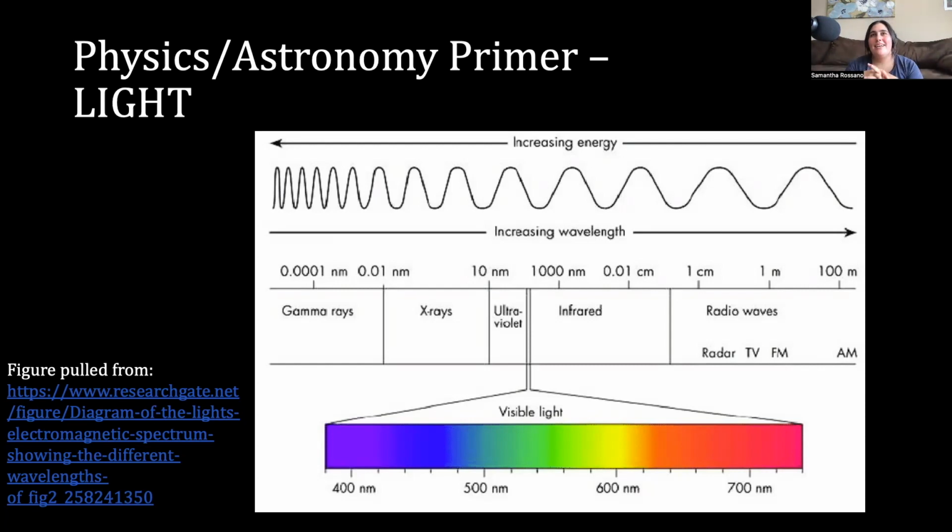One way that we can characterize light radiation energy is on the electromagnetic spectrum, which is shown here on the YouTube video. If you're not watching on YouTube, you can just Google electromagnetic spectrum and you'll see the exact same image that I'm looking at probably. So not all light is the same. And we can tell the difference between different types of light particles based on the energy that they have. And this energy falls somewhere along this electromagnetic spectrum.